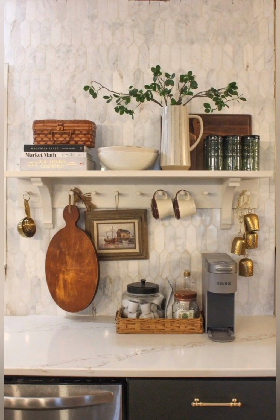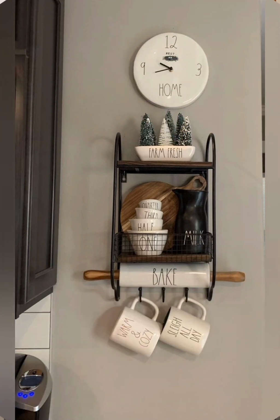Rustic wooden shelves. Open wooden shelves are perfect for displaying decorative pieces like ceramic bowls, glass jars, or vintage kitchenware, adding warmth to your kitchen.